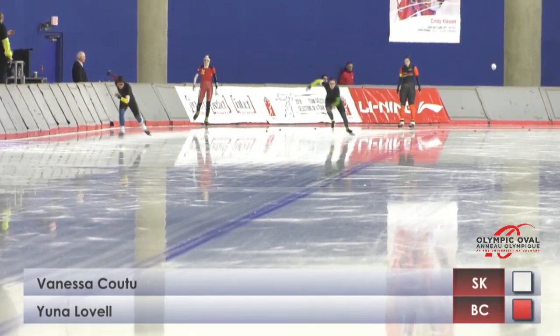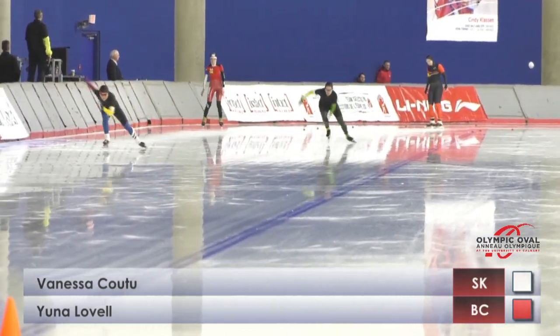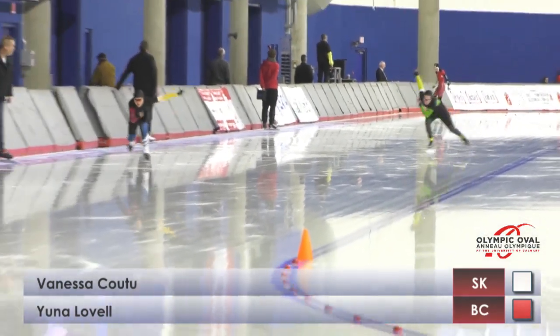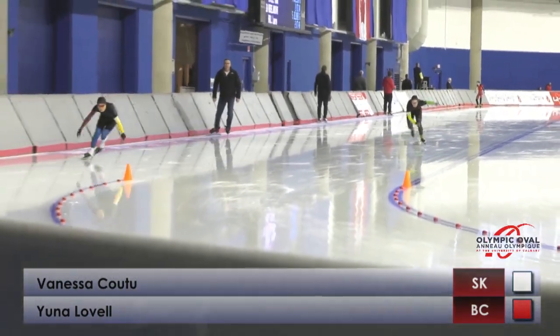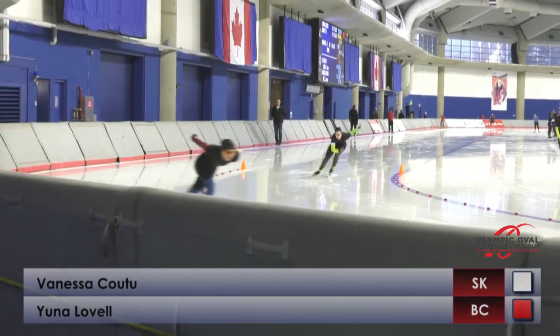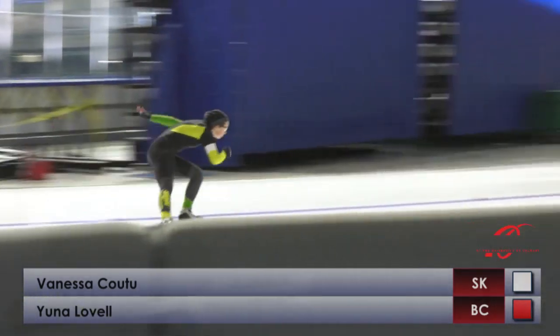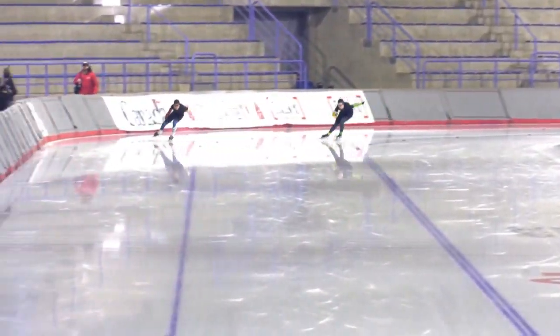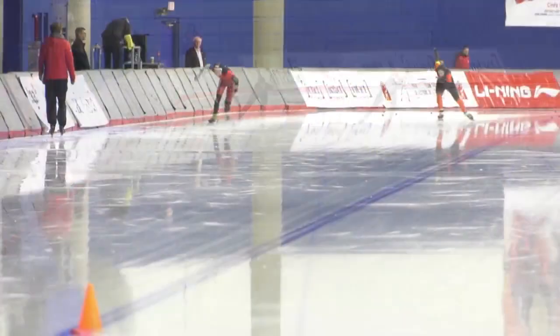Lovell was 15th in the 500 meters this morning. Coutu 28th. See now where their specialties lie, if one's more of a sprinter and one maybe more middle distance. So as the skaters come around, they will have 3 laps to go in this 1,500 meter race.